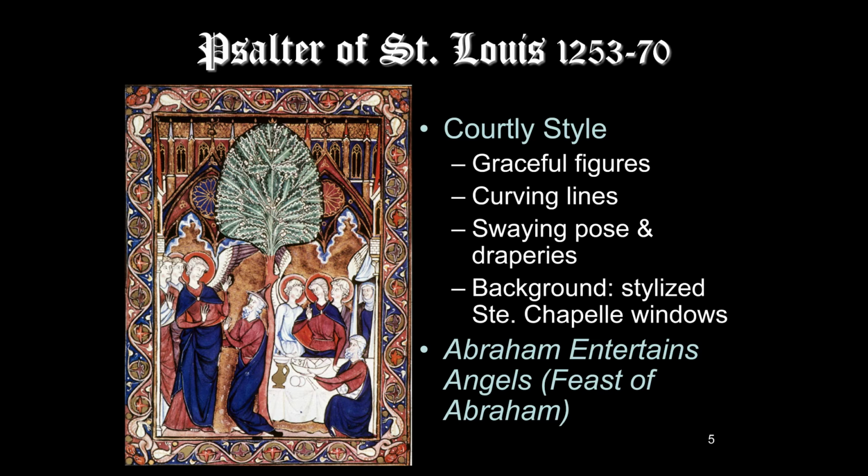The figures have elongated proportions. There's some beautiful curling beards there with Abraham's beard. It's a pretty beautiful decoration. And this is a court style.